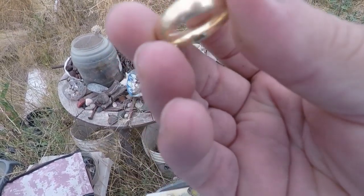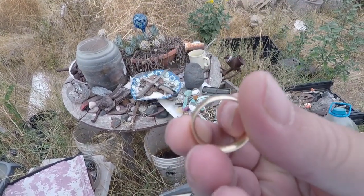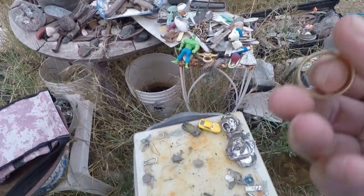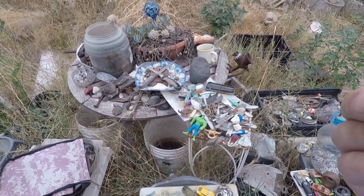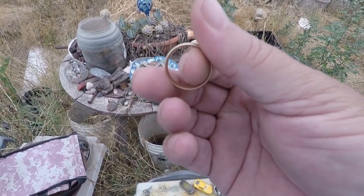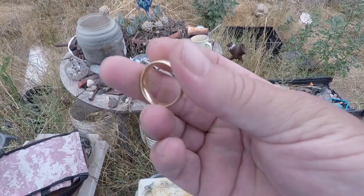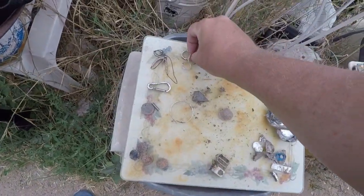The gold's been slow lately. The gold has been slow. And that beach, all the beaches are really getting worked right now by other detectors. It's crazy. There was somebody down there right when I got there, he got there. And it looked like there was somebody else down by the pier, and then when I left, there were more people, and it was just crazy. It's really crazy. But hey, they get their chance too.